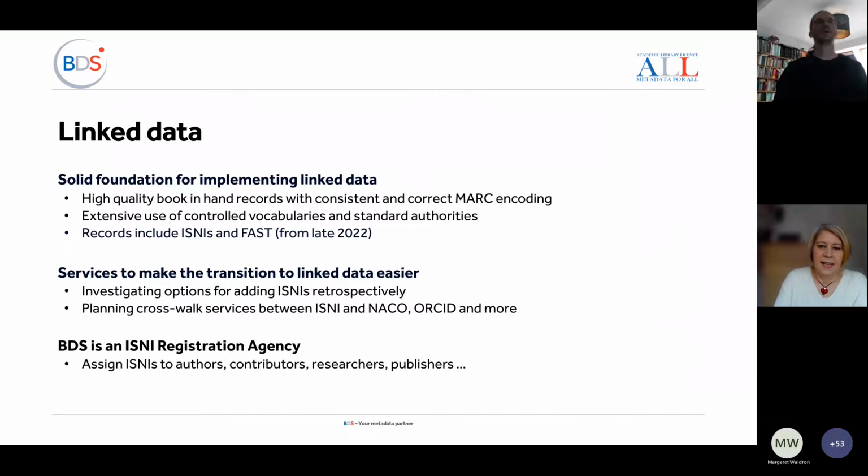Just to touch briefly on linked data. I think most libraries at the moment in the world will be holding their records in standard MARC 21 format without any linked data elements in there. And in order to be able to insert those linked data elements into existing records, you'll need to have high quality records that have consistent and correct MARC coding, and it's a lot easier if you have extensive use of controlled vocabularies and standard authorities, which is exactly what the BDS records will have. We are starting to include ISNIs in our records, and we are also going to be moving to FAST subject headings later on this year.